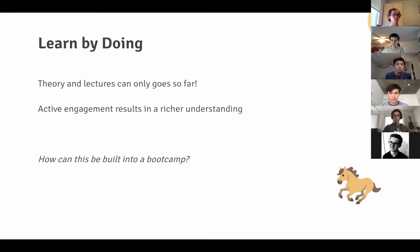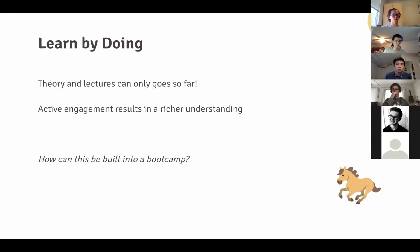The self-reflection part kind of happens naturally throughout bootcamp as people are going through trial and error of development. And that basically looks like internalizing when things work and when things don't work, and then taking that and applying it to future problems. So how can we take this concept and apply it to a bootcamp?